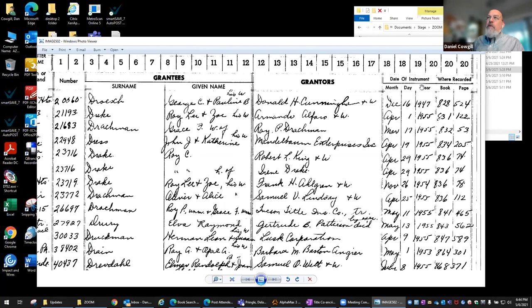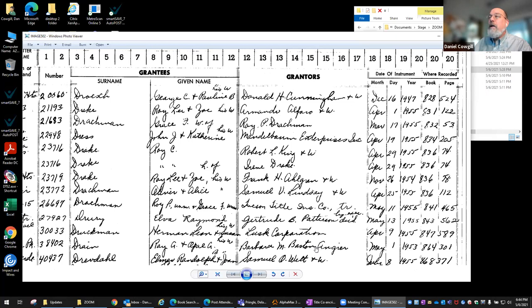Why is that troublesome for a researcher? Because back in the day, a document could be dated April 1951 and never be recorded until April 1955. So the date of the instrument is helpful, but not when you're trying to search recorder's office records, because we're trying to find out when it was recorded, who owned it when.